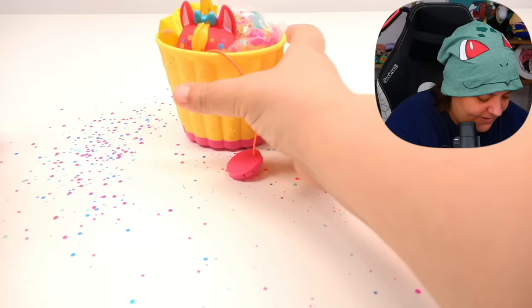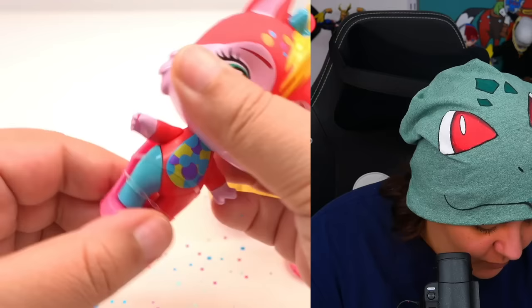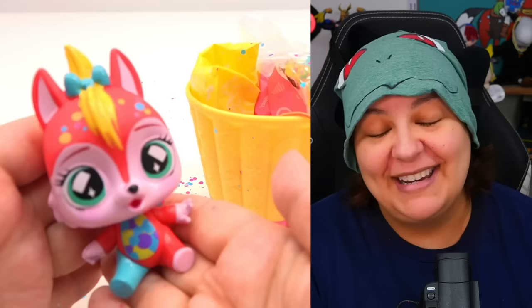Okay, so here is all the confetti, which, fine. Sure, we'll go with it. And who do we have here? We have a cute little deer character. No, fox character. What? It comes on a stand? Okay, that's cute. I really love the design of this character. Super colorful. And I didn't show last time, but the legs do move. So they're a little bit poseable. They can sit down. This is really cute. The figurines are really cute.